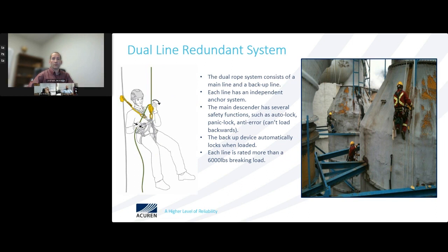So the dual line redundant system, you have two rope access lines. One is your main line and one is a backup line. Each one has an independent anchor system. The main system is used to move up and down with your descender, and then you have a backup on your secondary system. The backup will automatically lock if the main system ever does fail. Each line is rated for more than 6,000 pounds breaking load.